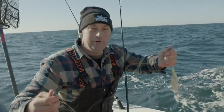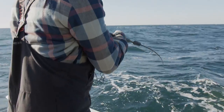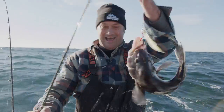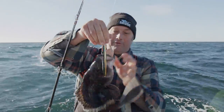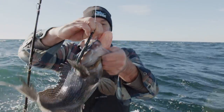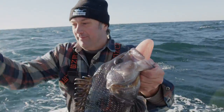Drop it down, reel them in. There's some big fish here. Big sea bass. Look at this hog on the jig. Look at these killer fish, 150 foot of water on the jigs. Little Shimano jigs here. Just monster, monster knucklehead sea bass.